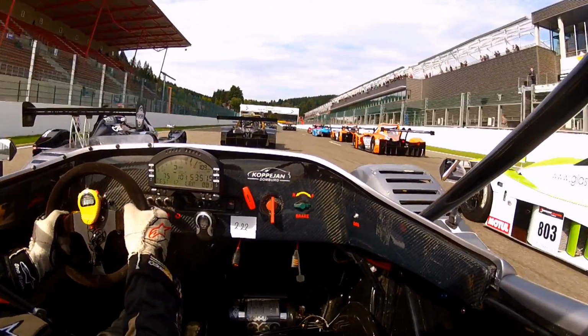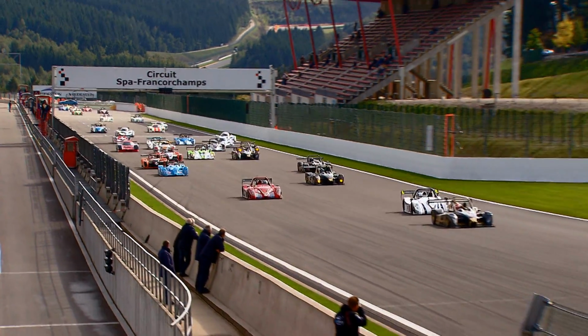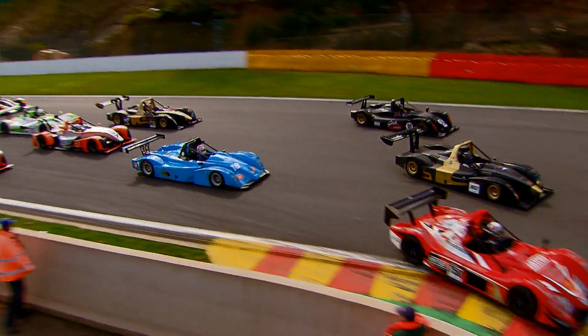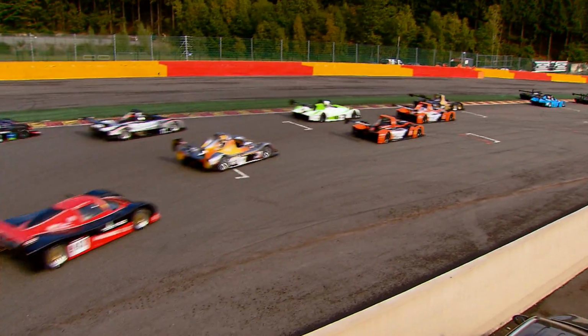Well, the first round at Zandvoort won't be remembered for the biggest Superlights grids ever, especially when last year we had over 30 prototypes starting at Spa. Will we see these kinds of grids again in 2014? We caught up with series organiser Dick Van Elk.